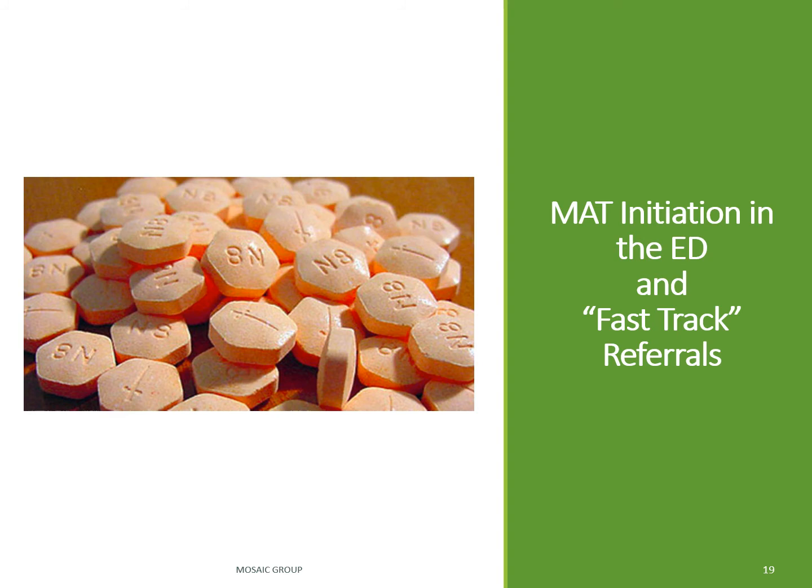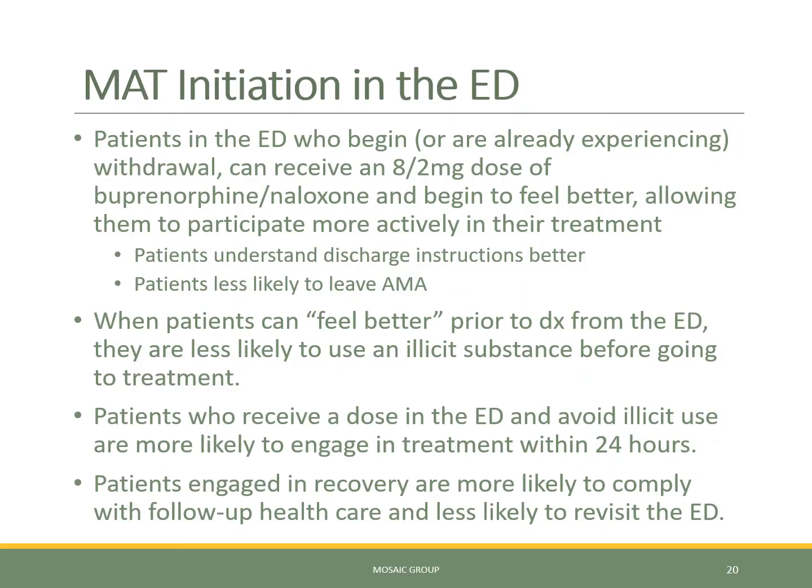Next, we're going to begin to talk about MAT initiation in the emergency department and fast track referrals. MAT stands for medication assisted treatment. Patients in the ED who begin or are already experiencing opioid withdrawal can receive an 8x2 milligram dose of buprenorphine naloxone, really allowing them to begin to feel better while they're receiving care within your department.